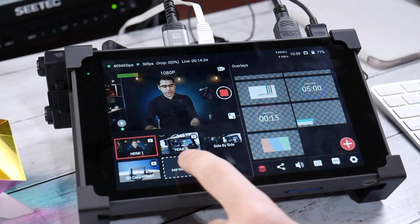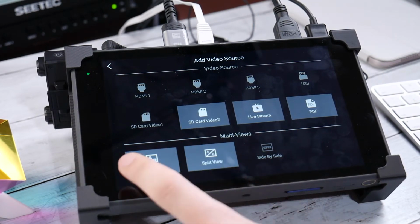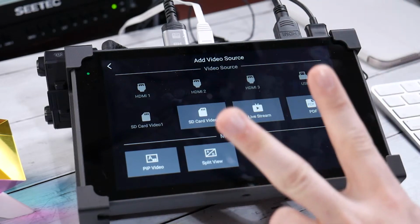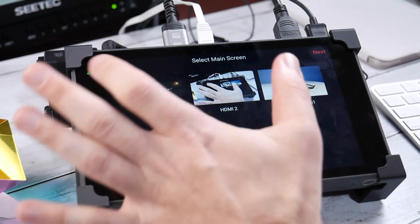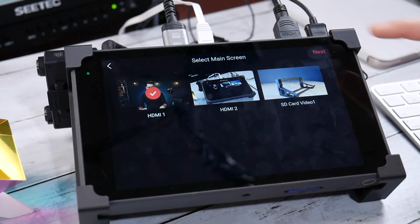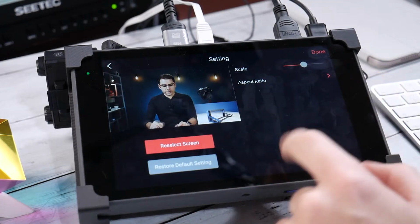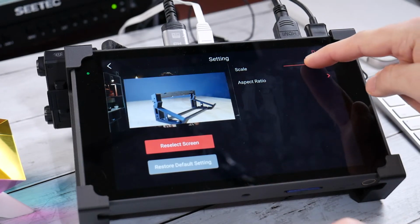Then when you're doing these side-by-sides, you get either a side-by-side, a split, or picture-in-picture. So 2 is the answer. For picture-in-picture, you choose what you want the big one to be. Like I want the big one to be that one, and then let's say the SD card video to be the small one. And then you can choose where it is and how big it is.